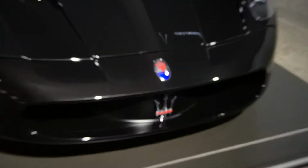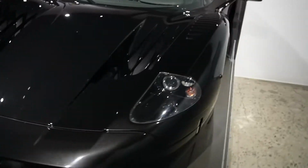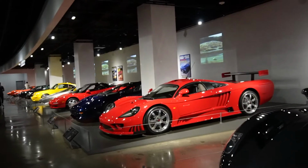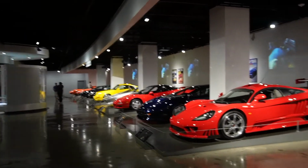Yeah. Got the Trident right there. This thing's amazing. Look how, I don't know if you guys can tell, but the way that just flows right in there. Super sick. Looks especially cool right next to the Saleen, the Jaguar, the NSX. All of these wedges look so good.